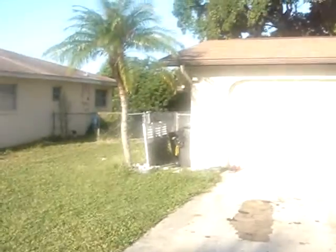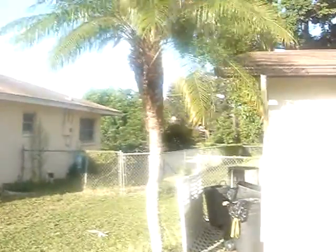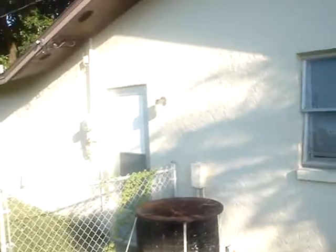The paint looks like it's in good shape on this one. Some mature tropical plants on this property. Large tree, looks like it's been trimmed sometime soon. It's not on the roof or anything.